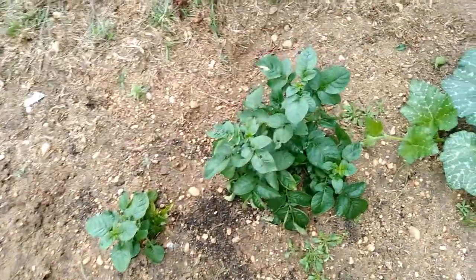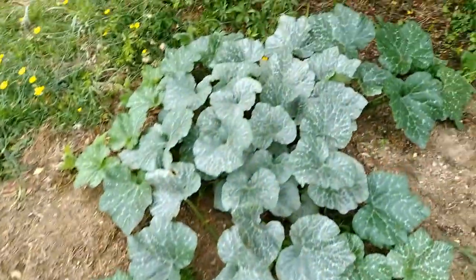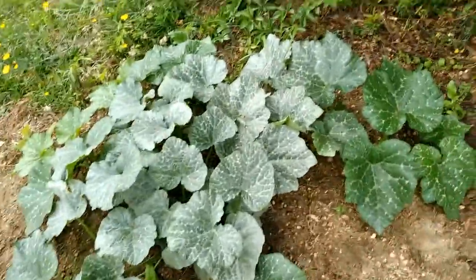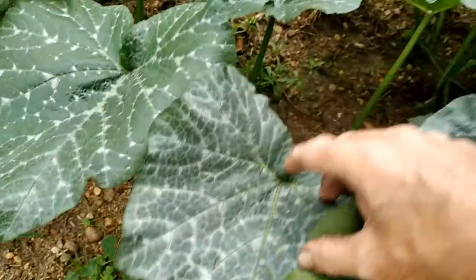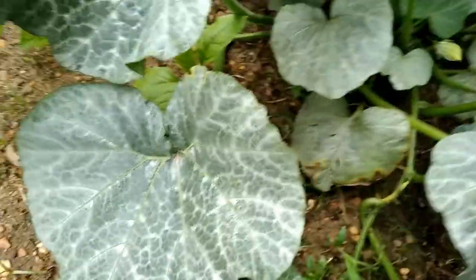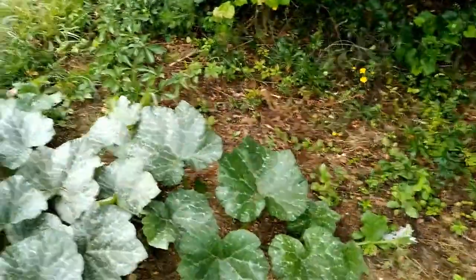That's our potato that came out of the compost bin. That's butternut squash that spread out all over the place. That one came out of the compost bin too. Something's making a bunch of noise back in the woods over there. Looks like we've already got a pod growing on there right there. Thing grew big quick.